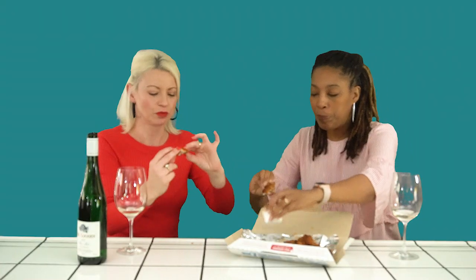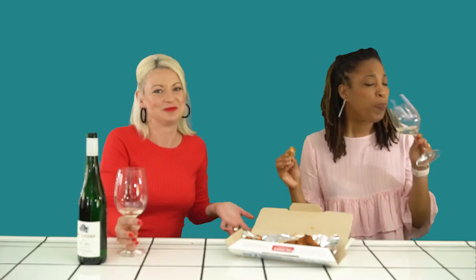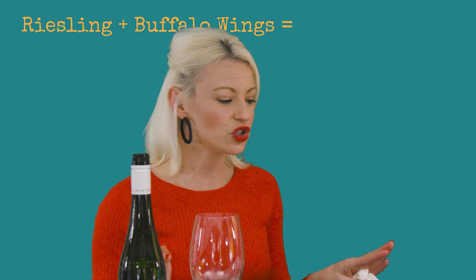Spicy, juicy, tangy. Oh my gosh, this is so good! This works! The fruitiness in the wine totally complements the spiciness in the wings. I'm not getting a burn at all. It's like helping to accentuate the flavor and add some coolness to my palate. This totally works.